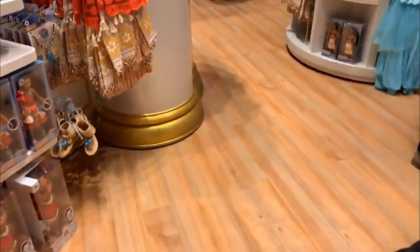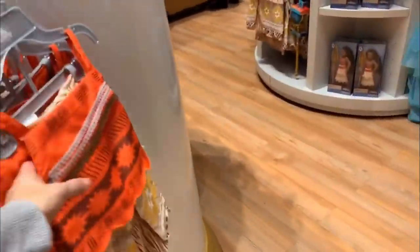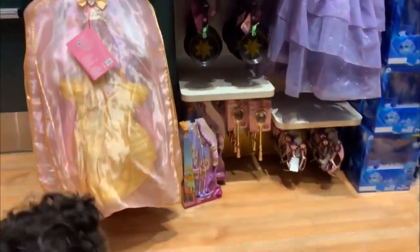Oh, yes, they would. Oh, look, Moana. Look. What else? Where? Okay, let's go this way. Okay, we're passing the Frozen stuff. Let's go straight all the way down.